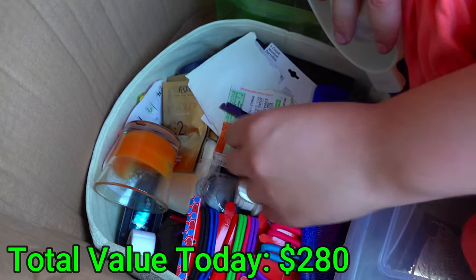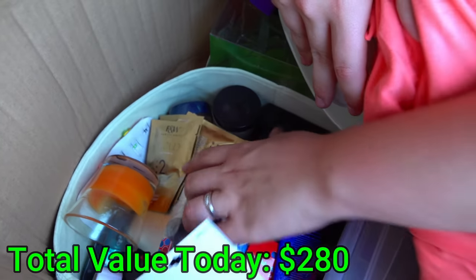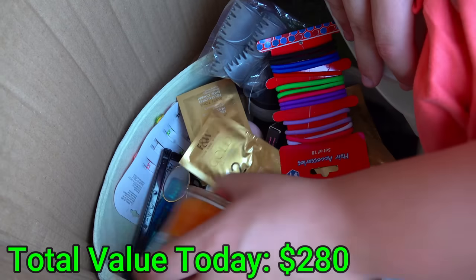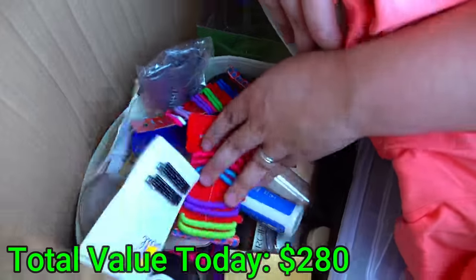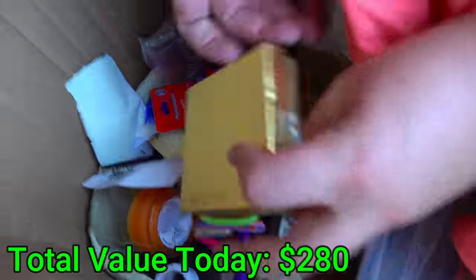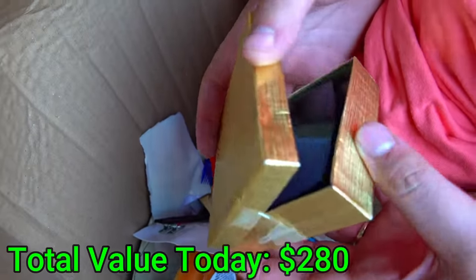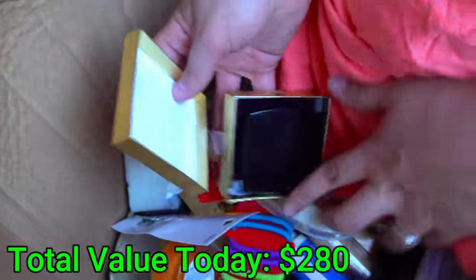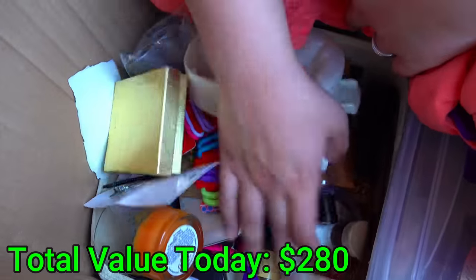What's in this thing first off? Just bathroom stuff, it looks like. Makeup. Yeah, a bunch of makeup and things. Ooh, what's that? That's a jewelry box, isn't it? Aw, no, it's a makeup box. What a troll. But I should've known better, it's all makeup in here.